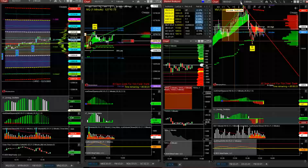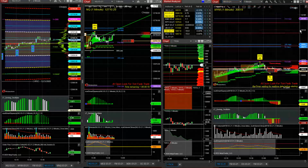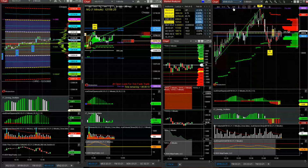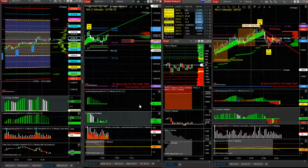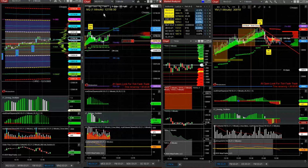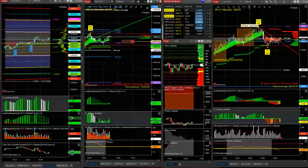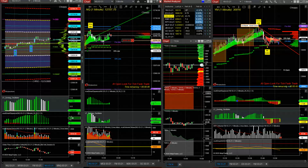We do have a micro and YM, right? That's done with all of 50. So it's all right. That should be our target there. If it breaks there, it's got this resistance up here, but we don't want to get there. Right?